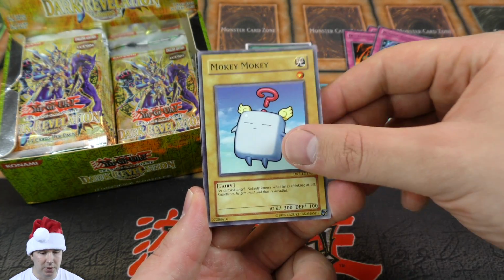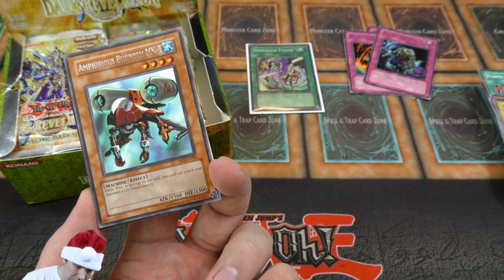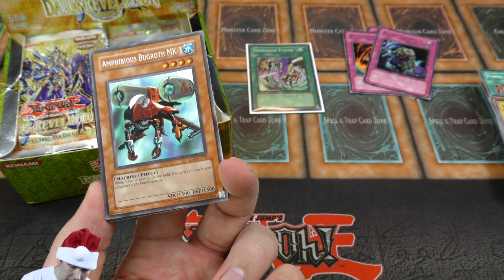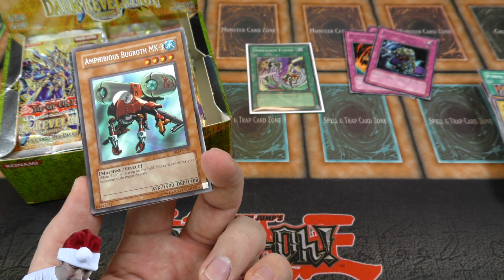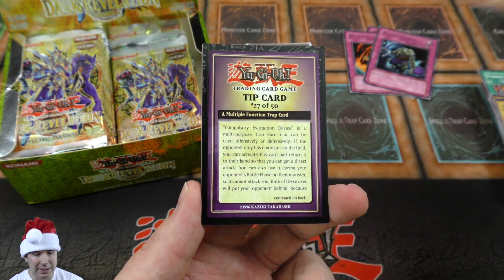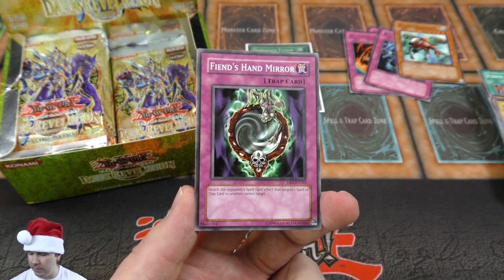Here's some epic ultra rares. Oh, cool. That was a really cool looking rare. I love that. While Yumi is face up on the field, this card can attack your opponent's life points directly. 1,500 attack. That's pretty scary. What we have here, the tip card, 27 of 50.